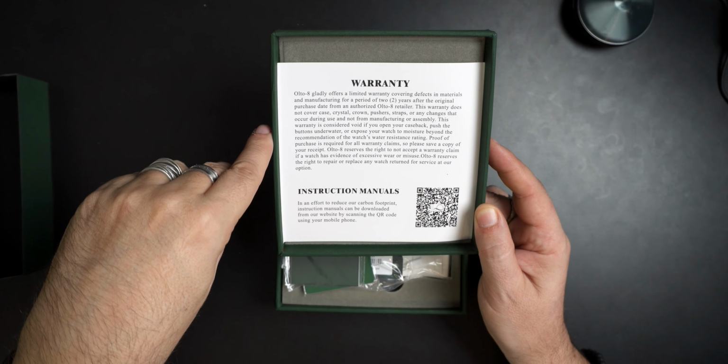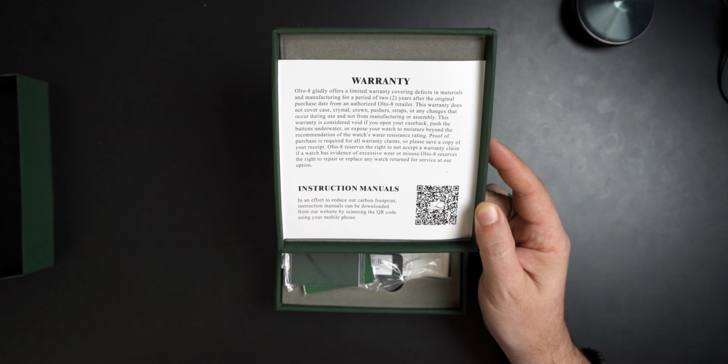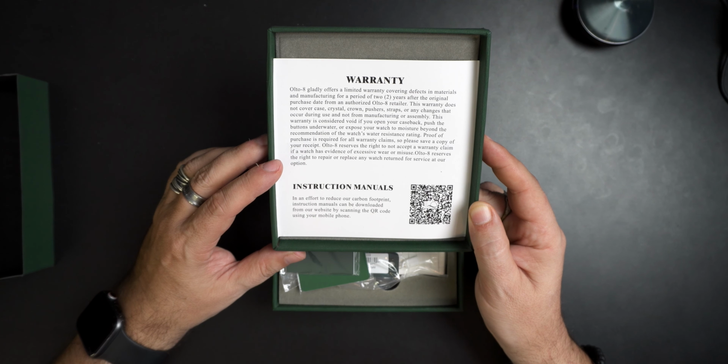This warranty is considered void if you open the case back, which is completely understood, push the buttons underwater, or expose your watch to moisture beyond the recommendations. So here's the thing. If you're going to get a watch like that, don't go swimming with it. Don't go in the ocean with it. Don't go showering with it. This is a watch that I would be using, like I said, for date night. It's classy night, right?